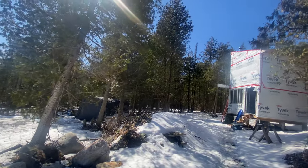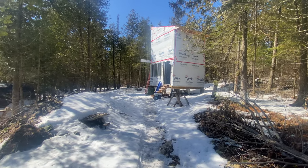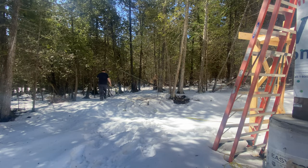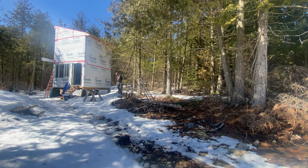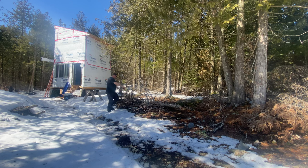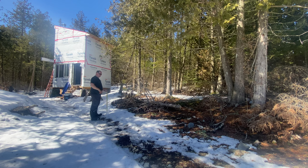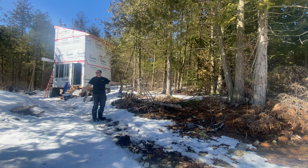Let's check the measurements. I can just tell by looking at this one that it's definitely gonna reach from here. Let's see how far 70 feet goes the other way. 36 feet to there. So I can put a solar array anywhere here.